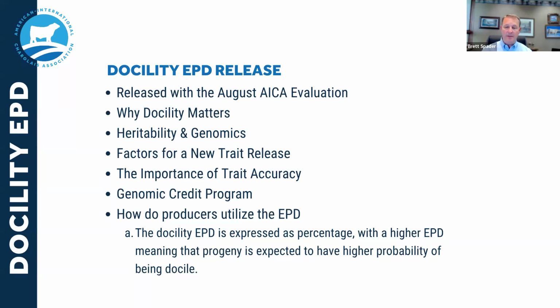So when we think about docility, it was interesting because anytime you model a new trait out like this, you're always curious about the heritability of it. Can you make progress selecting for it generation after generation? In this case, as we modeled this EPD, it became highly heritable in terms of that EPD prediction at a 0.44. And that's particularly impressive because that ranks right up there with growth and carcass traits. So that tells us that we've got the ability to make great genetic advancement as we use this tool.